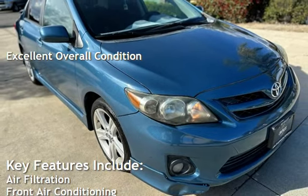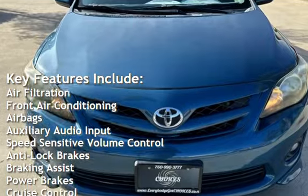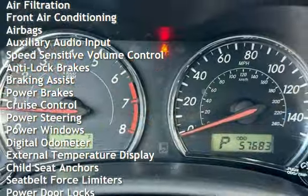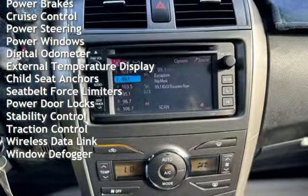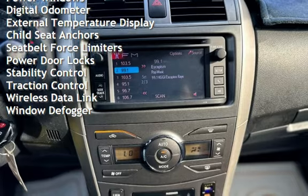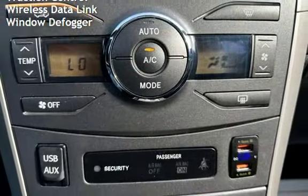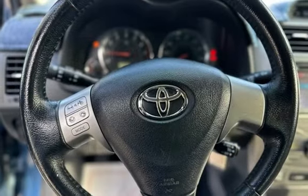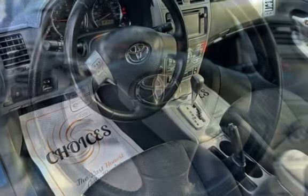Key features include air filtration, front air conditioning, airbags, auxiliary audio input, speed sensitive volume control, anti-lock brakes, braking assist, power brakes, cruise control, power steering, power windows, digital odometer, external temperature display, child seat anchors, seat belt force limiters, power door locks, stability control, traction control, wireless data link, and window defogger.